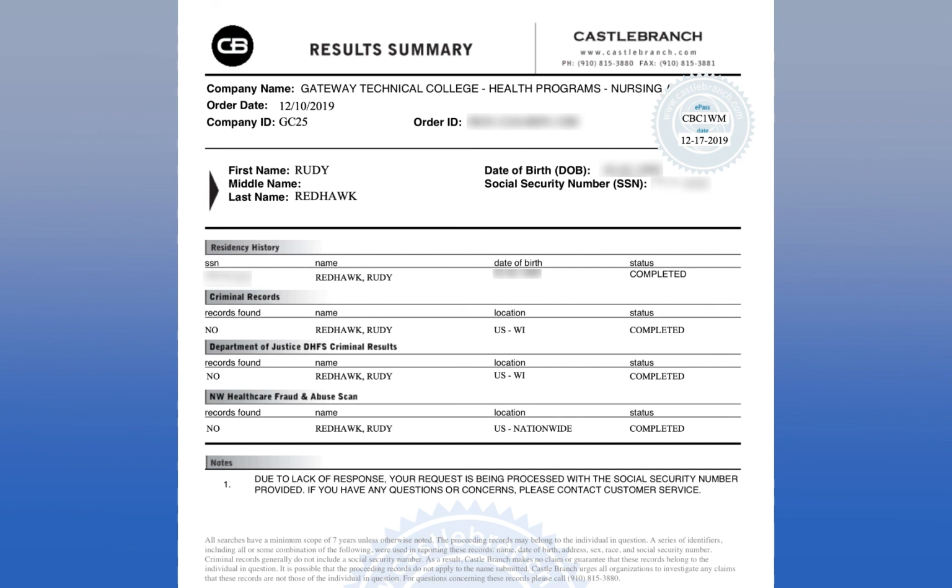If Castlebranch finds a discrepancy between the personal information you supplied and what was found in the background check, you will receive an email notification. Quite often, these issues are a result of misspellings or transposed numbers. Watch your email for notifications and respond immediately.